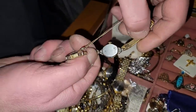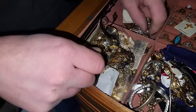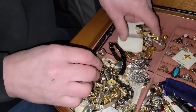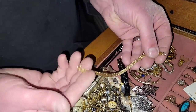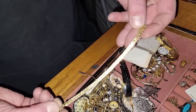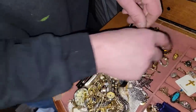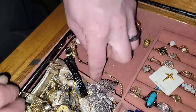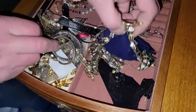You gotta watch. A lot of watches will be marked on the back. They might be 10 karat gold, 14 karat gold. They could have been encrusted with diamonds. Oh, right here. See, that looks like it's gold. Yeah, it might be costume though. It could be gold plated. Closer inspection, it's starting to look gold plated. Unfortunately, there's no light in this place, so we gotta use the light off the phone. And man, look at all this jewelry, watches.